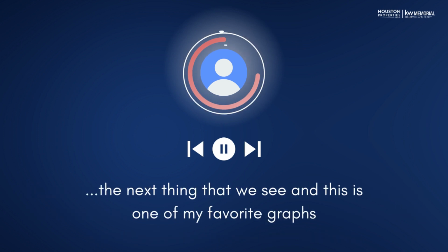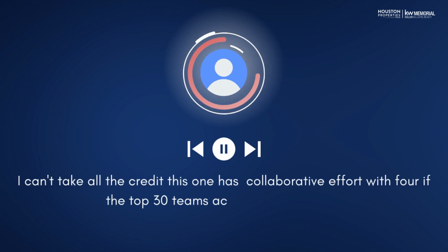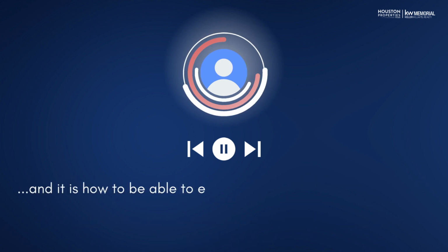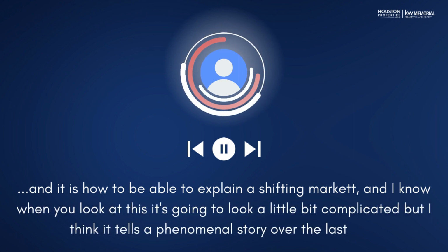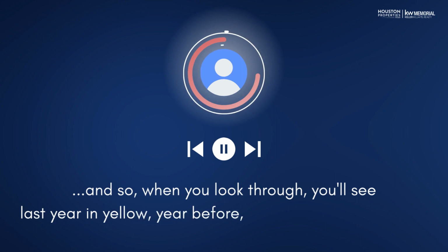The next thing that we see, and this is one of my favorite graphs, and I can't take all the credit. This was a collaborative effort with 4 of the top 30 teams across the nation, and it came out from what Gary Keller had talked about in his most recent CEO Mastermind. And it is how to be able to explain a shifting market. I know when you look at this, it's going to look a little bit complicated, but I think it tells a phenomenal story over the last year. And so when you look through, you'll see last year in yellow, year before, year before, year before.